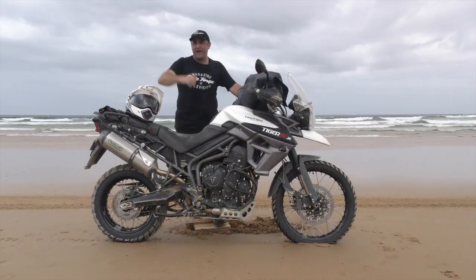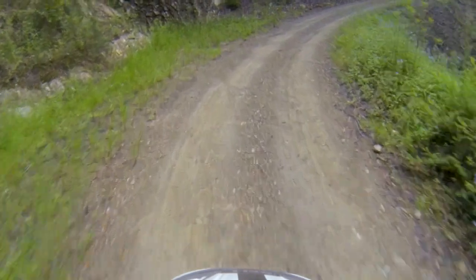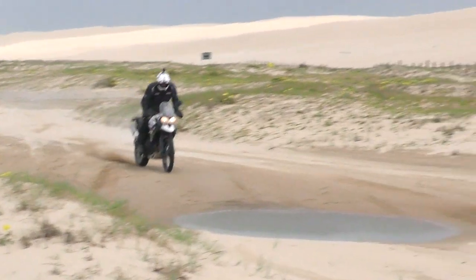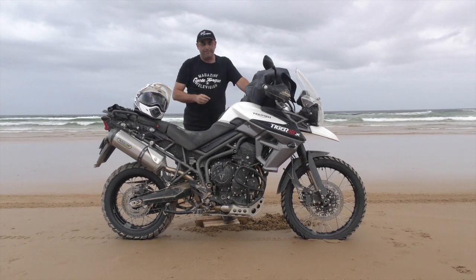Adventure bikes from the middleweight up to big bikes, the suspension can be a bit of an Achilles heel. They bottom out quite a bit. This thing, I haven't bottomed out the forks once. It's a tough bike, the suspension's great, the engine's an absolute gem.